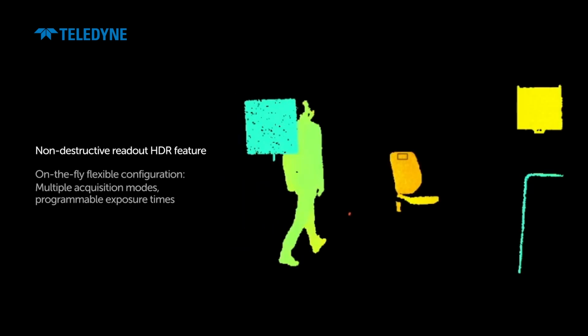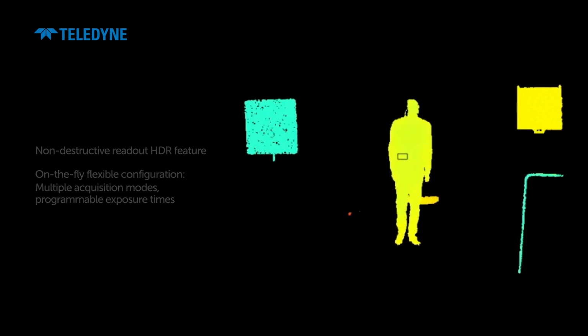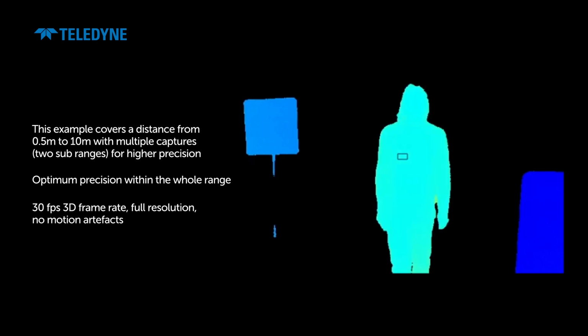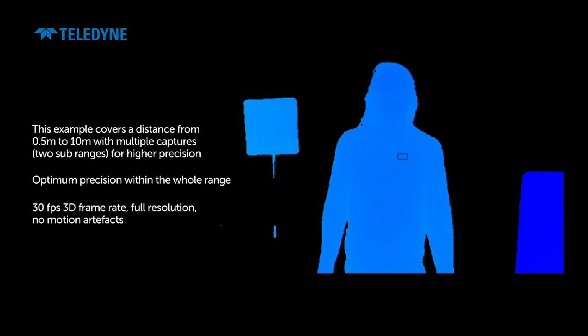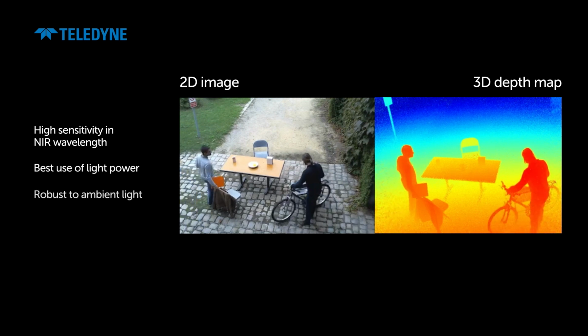Hydra 3D Plus is highly adaptable to various scenarios, offering the best trade-off between application-level parameters such as distance range, object reflectivity, frame rate, and light power. And it can perform in all light conditions, including outdoor environments.